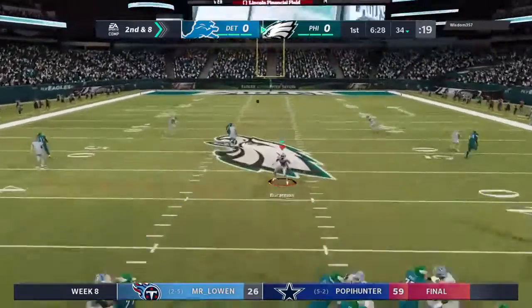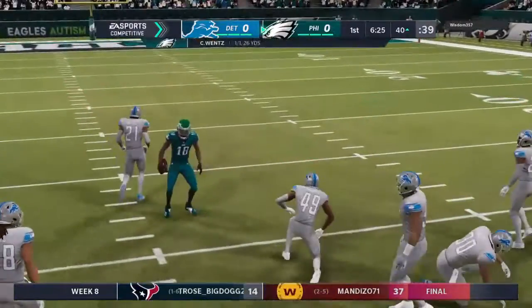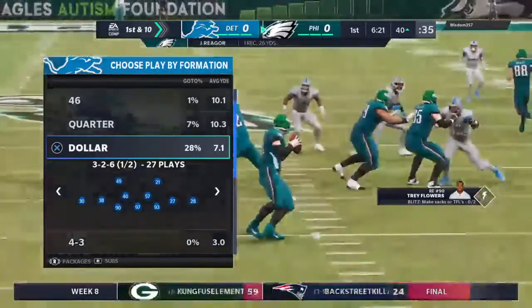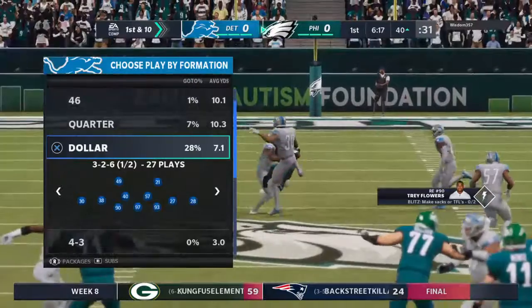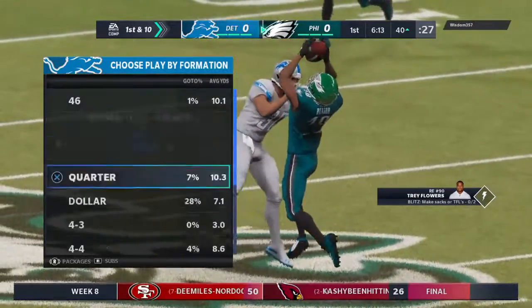Throwing on 2nd and 8. Wentz. And they've got it well across midfield, down to the 40 before it's all said and done. That one good for 26 and a first down. And he's top 5 in the league in terms of receiving yardage because of plays like that. What have you seen from him on film that you like so much?